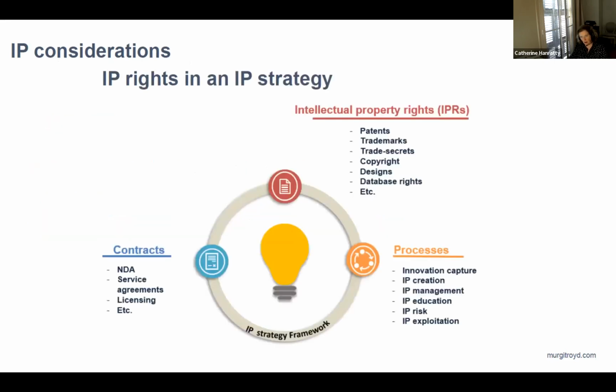So that's overall in terms of the IP strategy framework, just to loop back in there. We're looking at aspects of the rights, the processes and internal procedures and contracts that can all work together to help a business to protect their IP from the ground up.